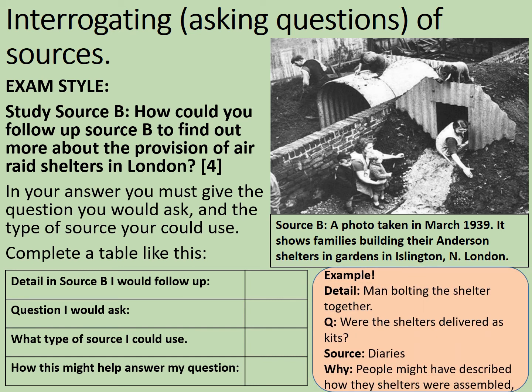So here's an example. The man bolting the shelter together. That's the detail that you might use. The question you could ask is were the shelters delivered as kits? And then the source you could use would be diaries. Why? Because people might have described how the shelters were assembled.